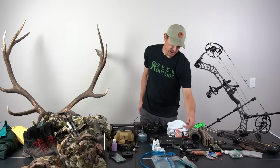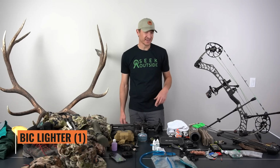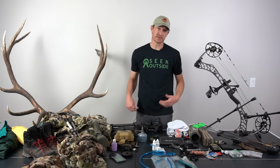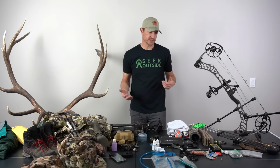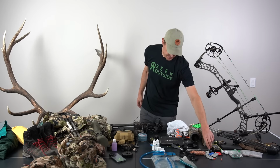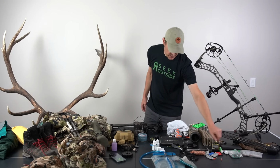I also will carry a Bic lighter. I'll check that periodically just to make sure that it works, especially before you head into the woods. It's always a good idea to check those, especially the lighter, because you could get yourself into a pinch and need that lighter. I do carry some backup batteries for my headlamp, so that's just some AAAs.